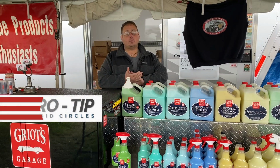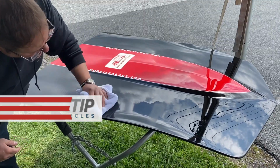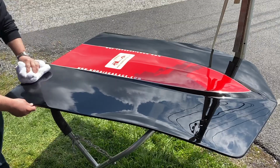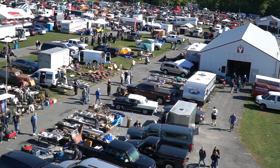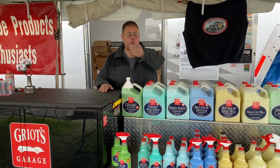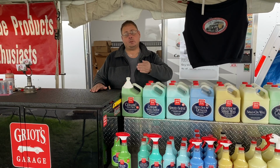When you're working on your paint, you want to be conscious of not going in circles. You kind of want to go in a straight line, either away from you or back and forth. Get into the habit, if you're removing pollen or dust, or if you're at a car show, of keeping a clean edge and lifting when you wipe across the surface with your detailer. That'll also help eliminate swirls because now you're not rubbing stuff into the paint.